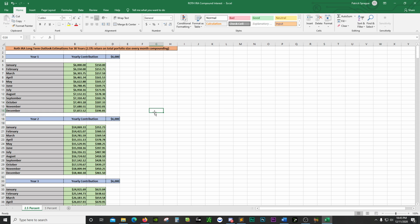Do it in your Roth. Do it in a retirement account. Go have fun doing options in a regular brokerage account, sure, but create your foundation for your future. And that's what this Roth is for. That's why I created this, because I want everybody to be aware of the type of money that you can see in 10, 20, and 30 years. If you're consistent with it, and you put 6,000 a year.